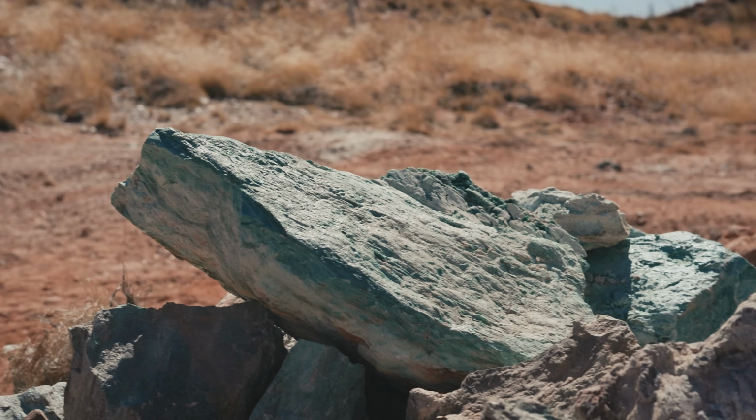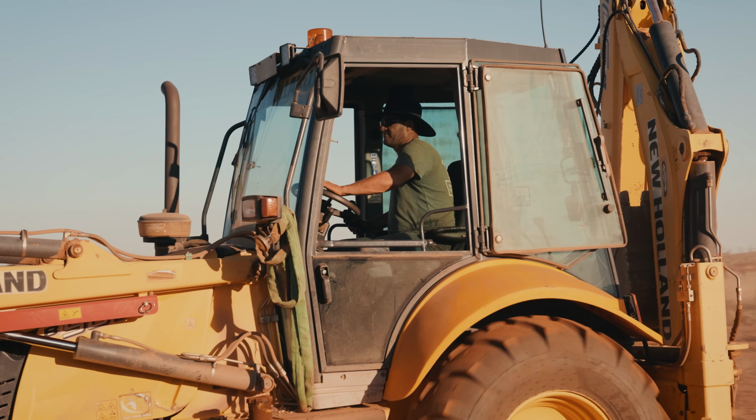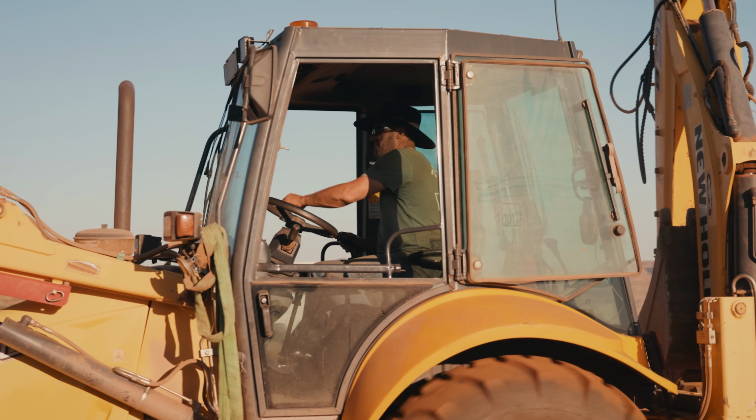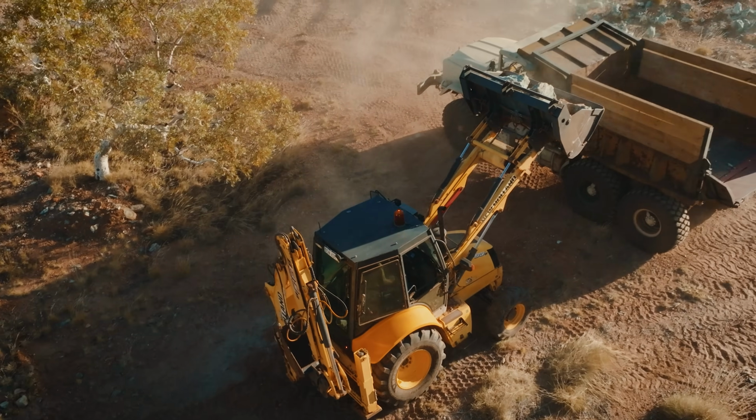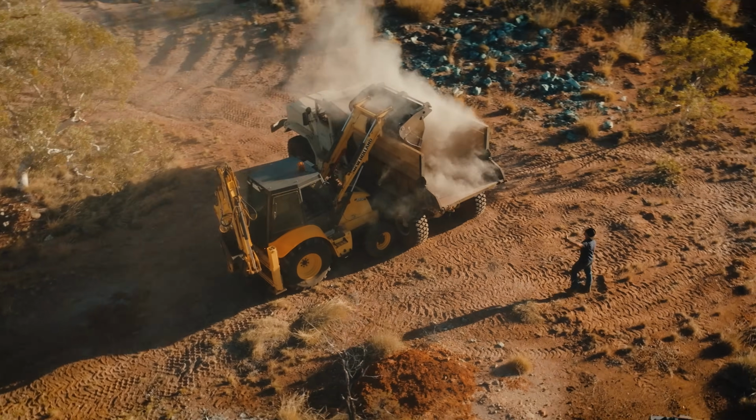Meanwhile, back at the mine site, we're getting the first day's haul of dragonstone back to base camp, one load at a time. So far, the quality is looking really promising, and I think there's a potential for us to be making several loads over the next few days.